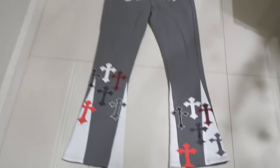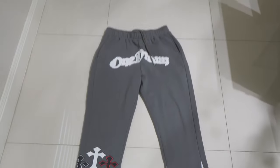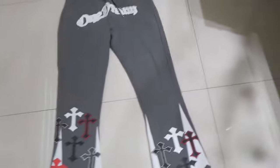So if y'all do mess with these, go follow the Instagram of the clothing brand in the bio, and they are dropping August 27th, so save that date in y'all's calendars. These are going to be going very, very fast, so I would recommend signing up for the SMS in my Instagram bio to make sure that you secure a drop.